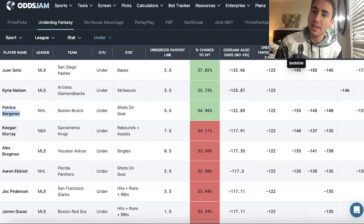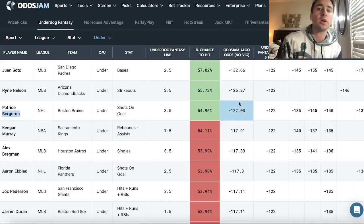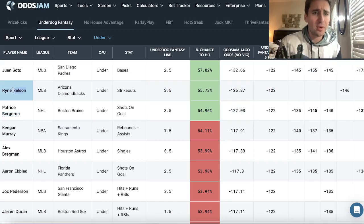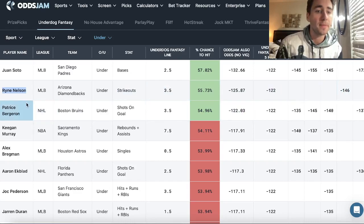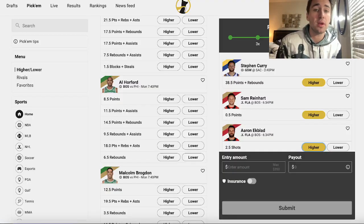So OddsJam is looking at BetMGM, Caesars, DraftKings, Pinnacle, all the different sportsbooks in the market to make sure you're getting value. So the next play you can see is Nelson under 3.5 Ks, so I added this play. You can see FanDuel as well as some other sportsbooks have the under heavily favored. And then Patrice Bergeron under 3.5 shots on goal. Look at this. All the sportsbooks have his under heavily favored. Right? So nothing complicated. We got 2 MLB plays, 1 NHL play following the value. So this is a great player prop to include.